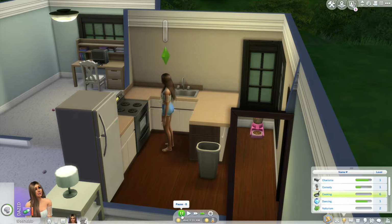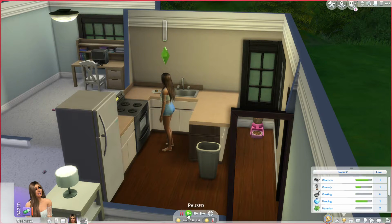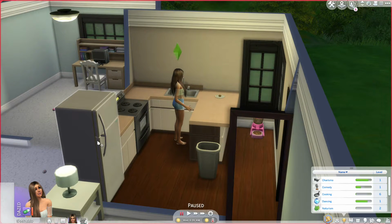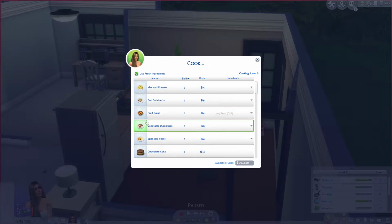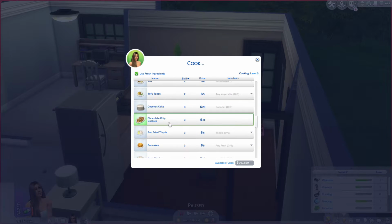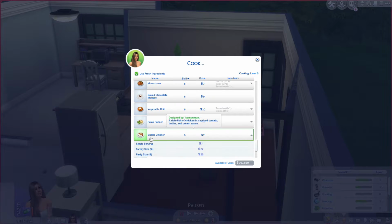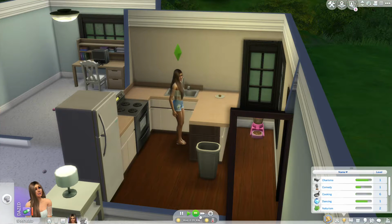So she's gonna make them real quick. She is a gorgeous sim, by the way. Put that down, please. Thank you. And then we're gonna go ahead and have her cook the butter chicken. Single serving.